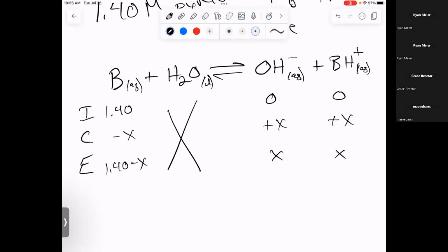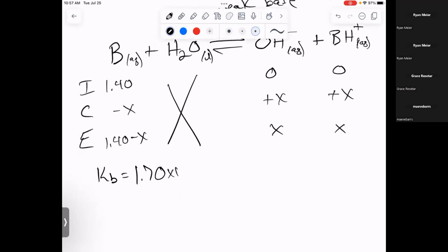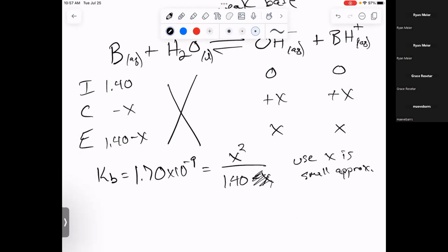And now we have a Kb value. The problem told us that Kb was equal to 1.70 times 10 to the minus 9th. And how is that helping us here? What is that going to be equal to? Yeah, so it'll be equal to x squared over 1.40 minus x, right? Products over reactants. But that minus x in the denominator, because that Kb is so tiny, we can again just use x is small. So we'll use our x is small approximation to ignore that minus x, because this reaction with an equilibrium constant that tiny definitely is not going very far forward.